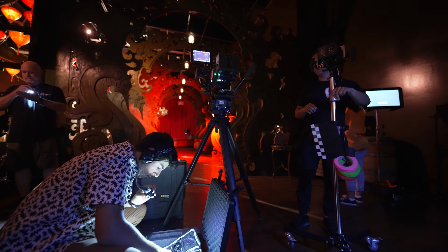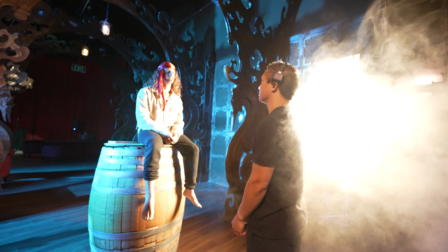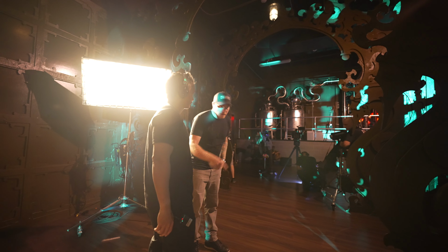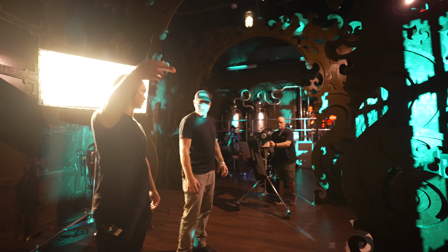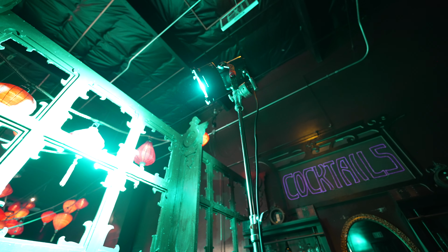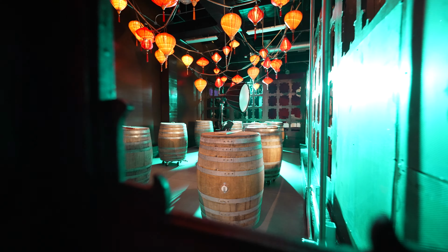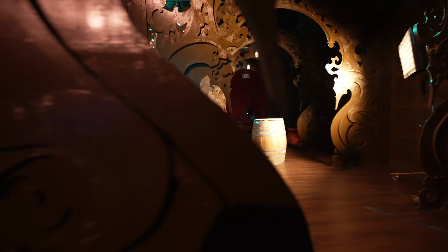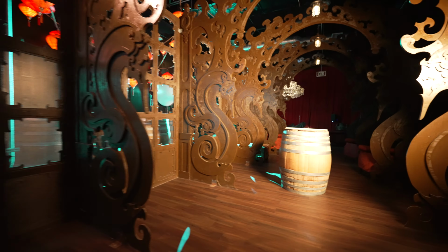Our first setup of the day was this pirate look with Noel, and we planned to have him sit on a barrel in the middle of the fermentation room. We started by setting up a Lightmat 4 tucked against the wall so that we could easily hide it behind some of the room architecture, and also threw up a 600C and Orion 300 as a rim to emulate moonlight and to also give the background a little bit of texture since the room had a lot of natural cookies to help shape the light.